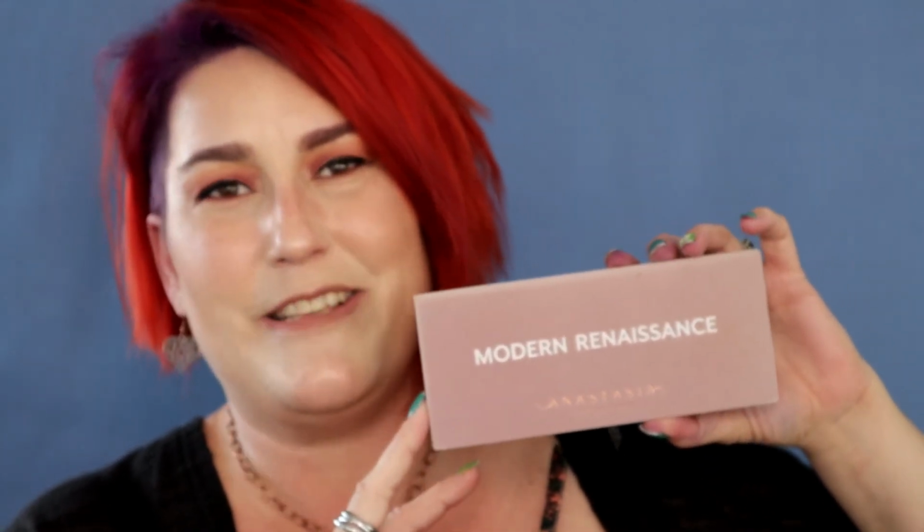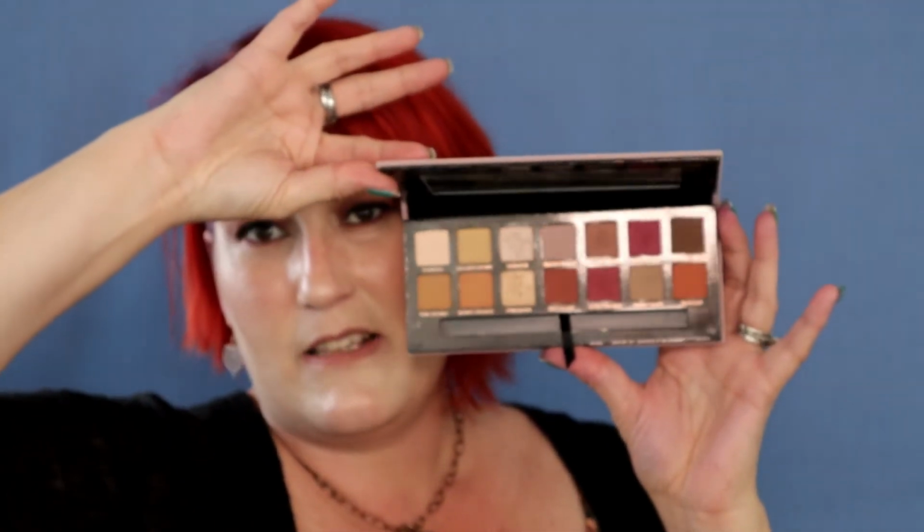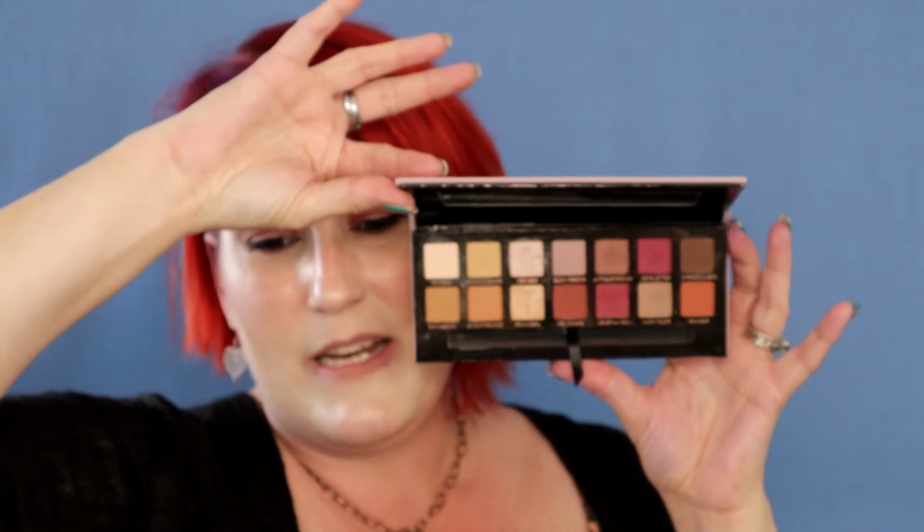All right, guys, this is the Modern Renaissance palette by ABH. I'm sure that you guys have all seen this palette before. It is kind of a cult classic, and this is what it looks like inside. It does have some berry tones in there, but it is mostly a neutral palette, minus this red here, and this orange. Anyways, this will be my palette for next week. I'm super excited to get to use this.